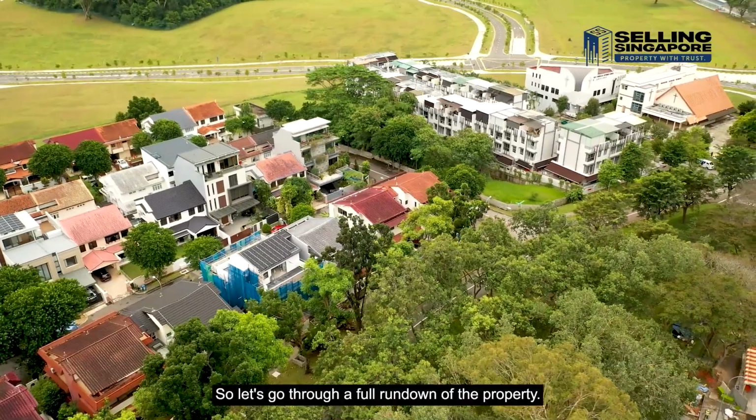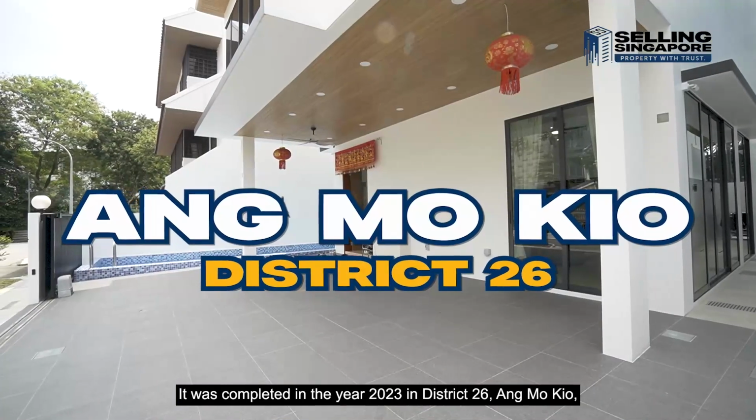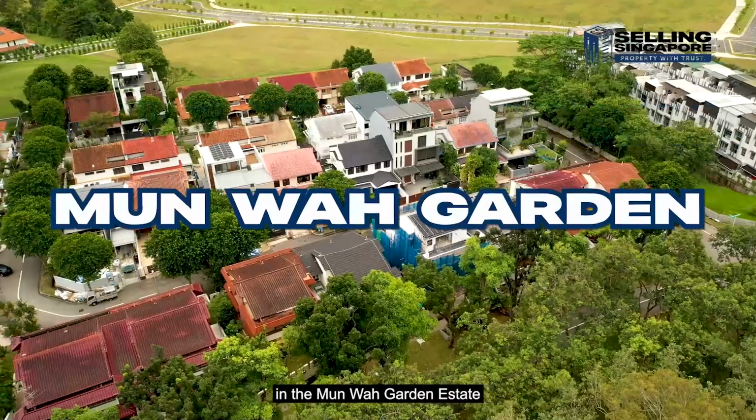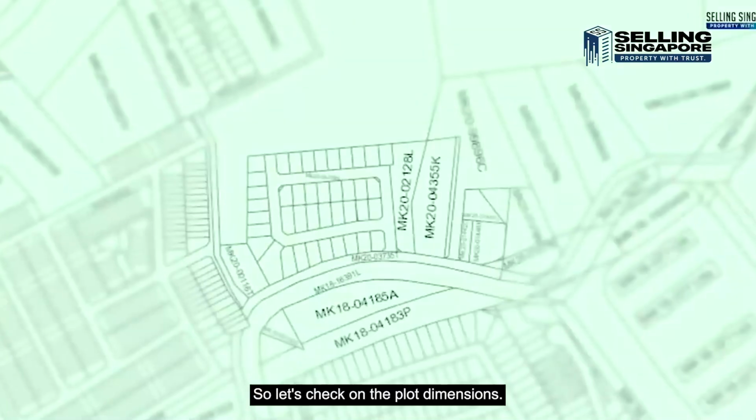So let's go through a full rundown of the property. It was completed in the year 2023 in District 26, Ang Mo Kio, on Tung Po Avenue just off Yio Chu Kang Road in the Mun Wah Garden estate. That's a zoned 3-story mixed landed enclave. So let's check out the plot dimensions.